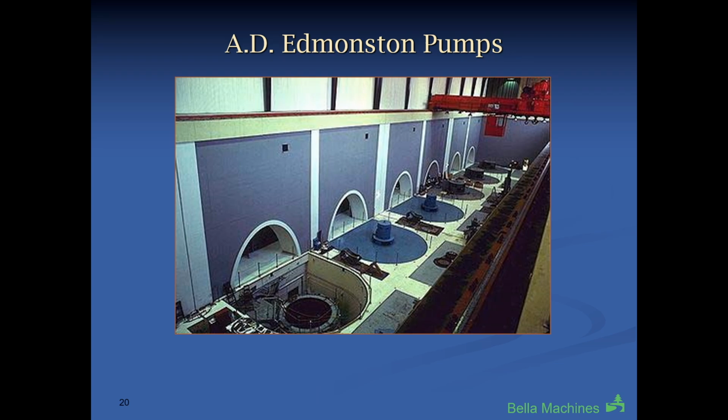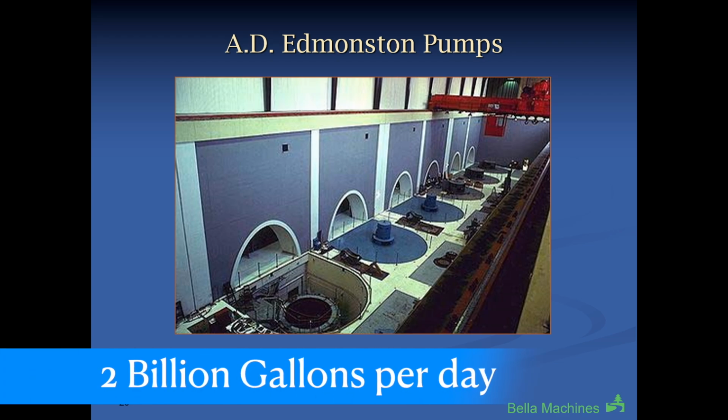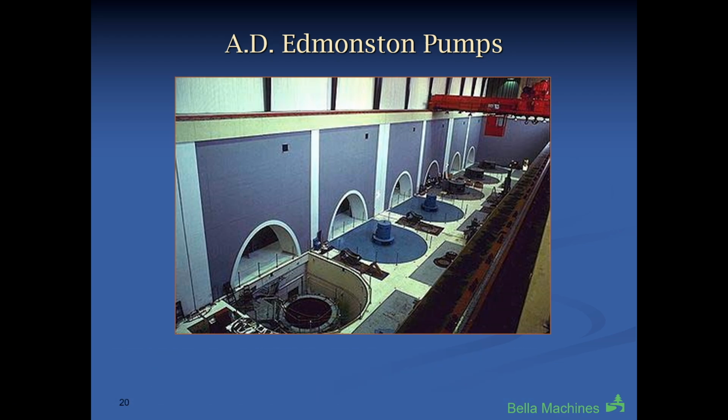The LA Desalination Project proposes a startup capacity of 1 billion gallons per day and a build-out capacity of 2 billion gallons per day. In the next set of slides, you'll get to see how conveyance and desalination energy costs are virtually identical in Southern California.